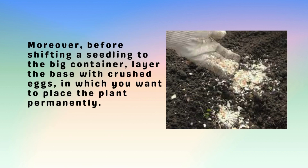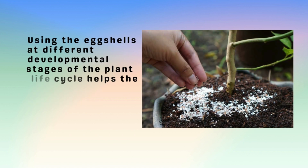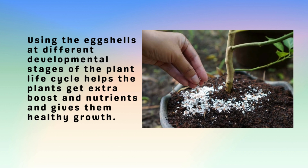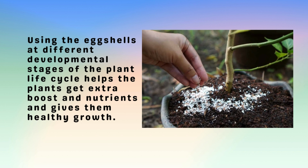Moreover, before shifting a seedling to the big container, layer the base with crushed eggshells in which you want to place the plant permanently. Using the eggshells at different developmental stages of the plant life cycle helps the plants get an extra boost and nutrients and gives them healthy growth.